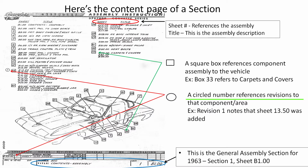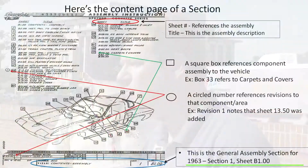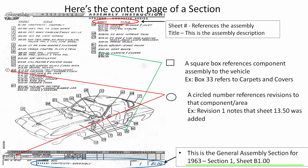If you look at your handouts, we go around the circle. The circle that I'm showing here is reference number 1. On this particular page, they added a sheet for the convertible top installation, and that's what that references. That's identified down in the title block, so on the very bottom, across the bottom. We'll go over this in a little more detail, what that specific change was.